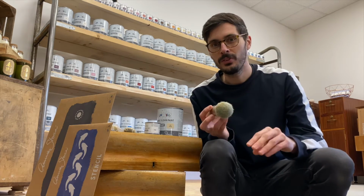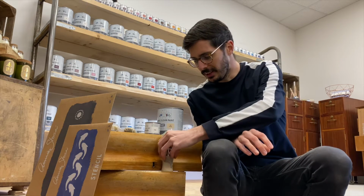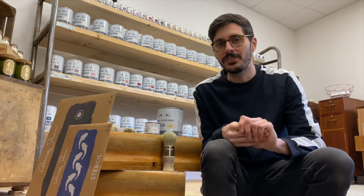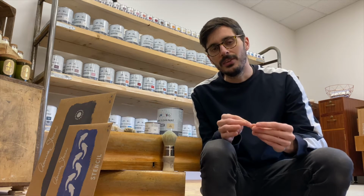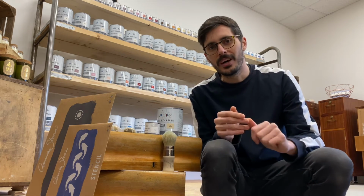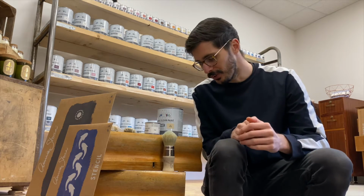But as I said, if you're just working on a single item, then you might not want to put that investment in. You can still apply the waxes really easily using a sponge or a cloth, but you're not going to get much use out of a sponge or a cloth afterwards once it's full of wax.